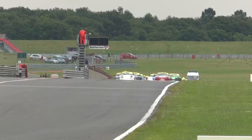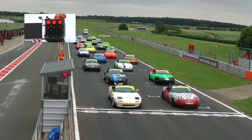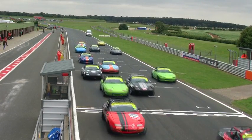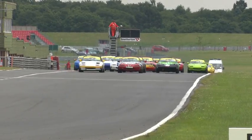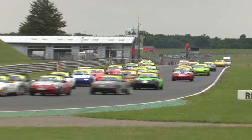5-second board is shown. Adam Craig in white, Kevin Brent in the red car with the checkered motif on the bonnet. Clive Chisnall in the green and black 74. Quick start by Russ Lindsay from row 3. This is the second half of the field. Remember, the fields are split in BRSCC Mazda MX-5 Championship racing, and it's Adam Craig that leads down into Riches for the first time.